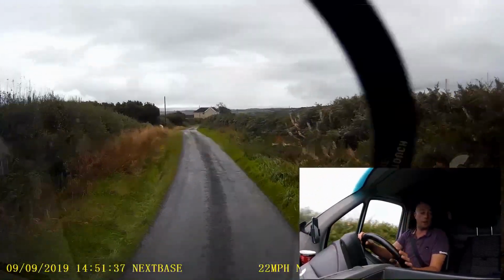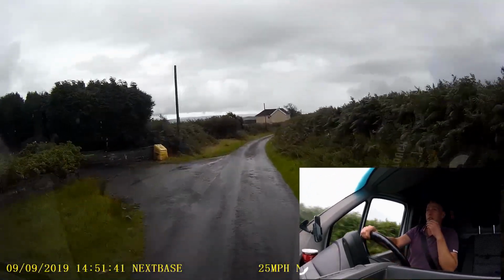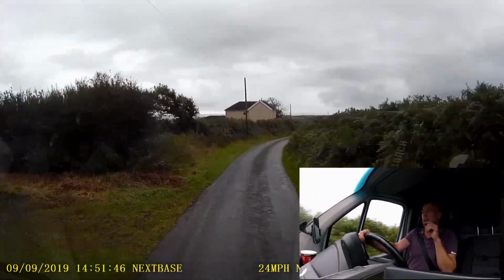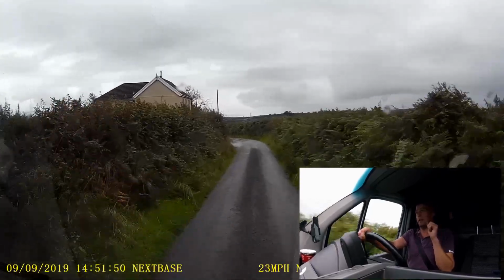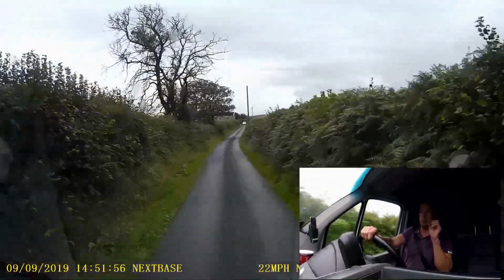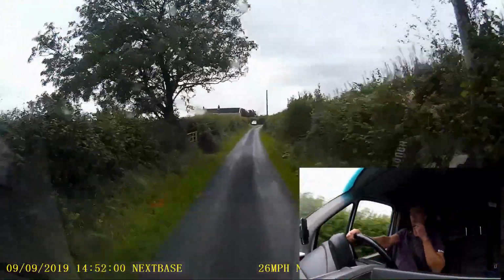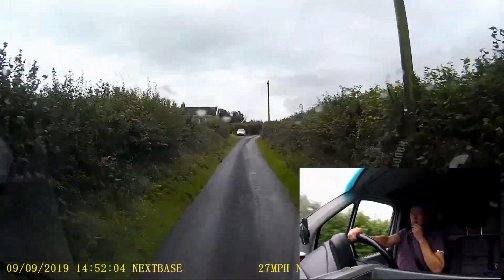There's got to be a better way to get to this place. Because this is apparently the A47, well, I don't think it is. This can't be an A road. I've been in single lanes since I got off the motorway. So we've done 4 miles down stuff like this. There's got to be a better way.